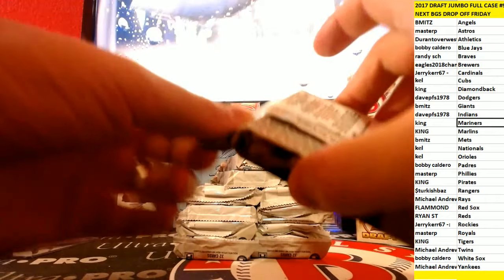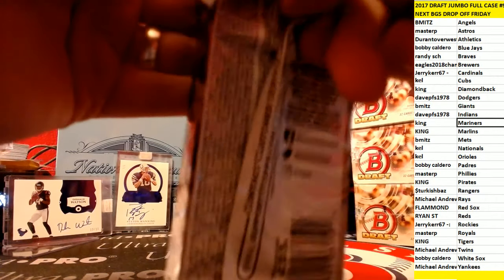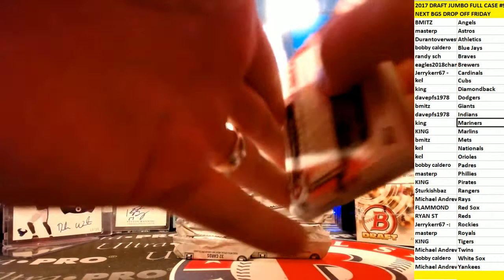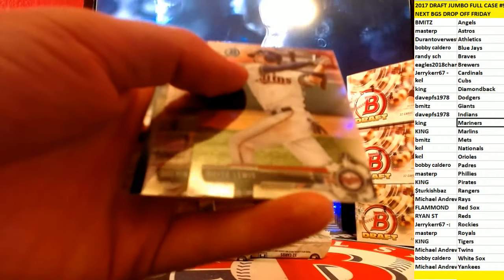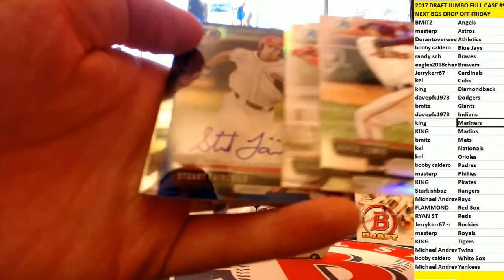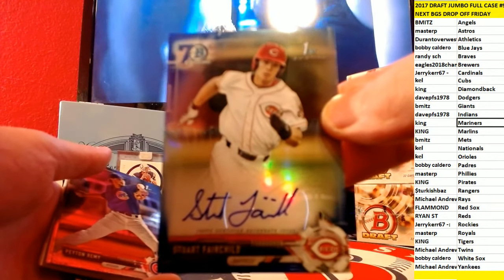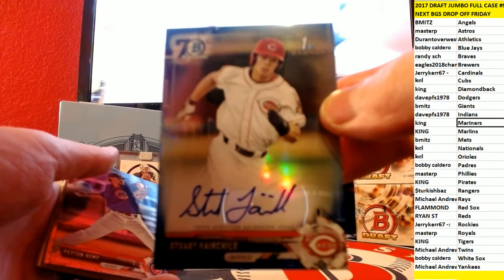Hans Kraus. Blaine Enlo out of 250. Yeah, I saw a Pavin Smith super fracture one on the Facebook pages. I think he was asking about 500 for it. Royce Lewis, Perez, and next one is going to be Stuart Fairchild for the Reds. Very nice. Bowman Blue, 70th anniversary for Ryan.